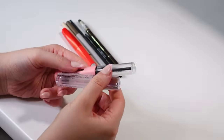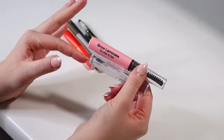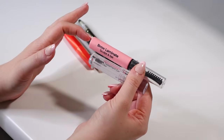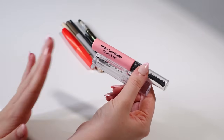I do think I will hold on to them both because I always find myself running out of brow gel. And because this one's newer to me, I do feel like this one has the superior hold. This one's more my quick and easy. This one's if I'm doing more of a glam look, if that makes sense. So yeah, they're both great for different reasons.